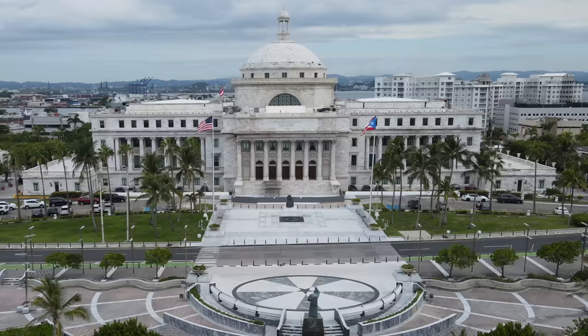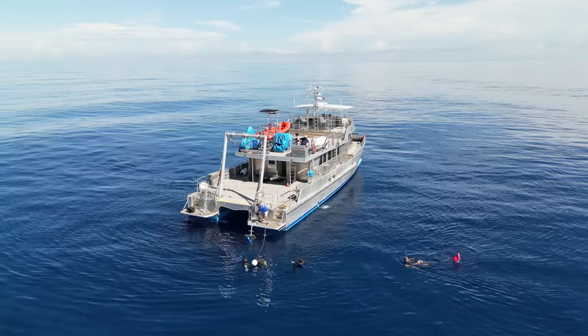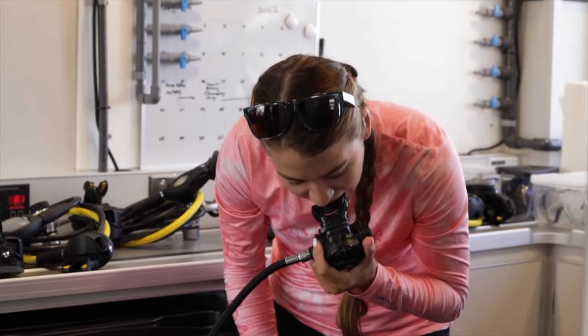Now we're super excited. This is a different episode. We are in Puerto Rico and we are gonna be scuba diving a FAD. Right now we are on a research vessel, the Blue Tide. And what we're doing is we're gonna be going out scuba diving, getting underwater and seeing what a FAD looks like. FAD, for those of you that don't know, means fish aggregate device.